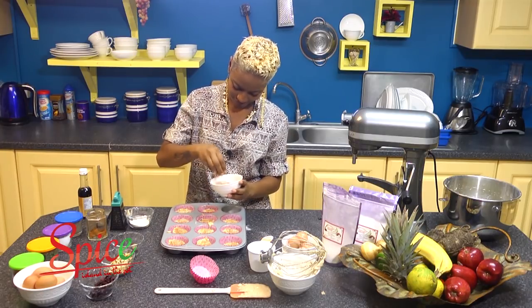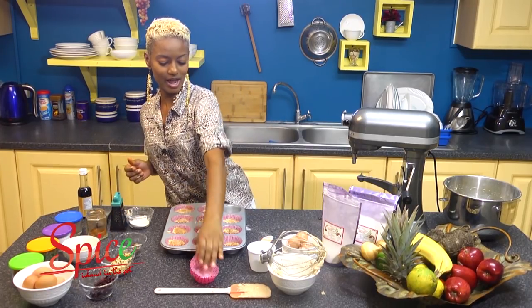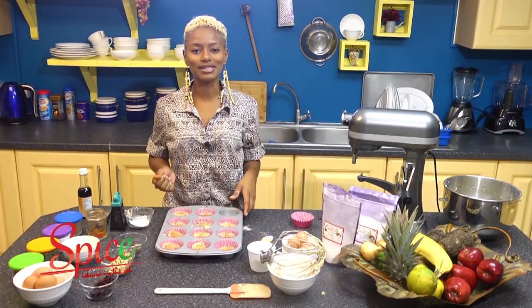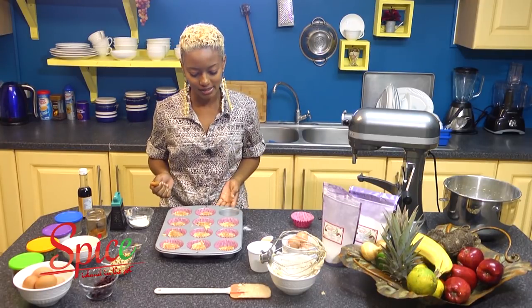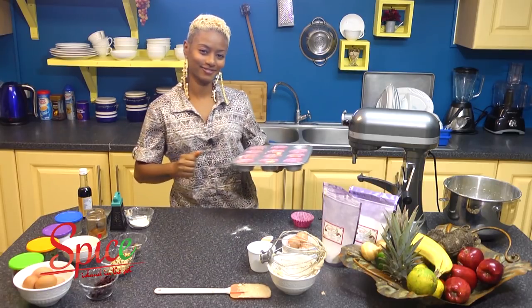So these are muffins. Banana Dasheen muffins. Going into the oven for 20 minutes at 350 degrees. Then they're going to be out and cool, be ready to serve.